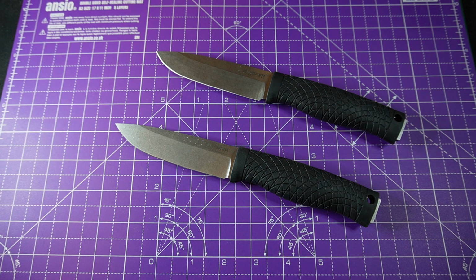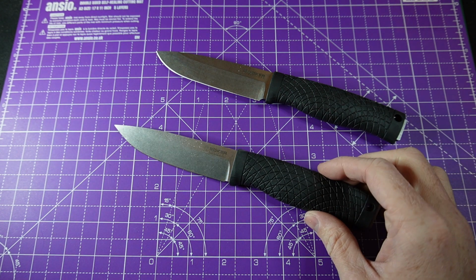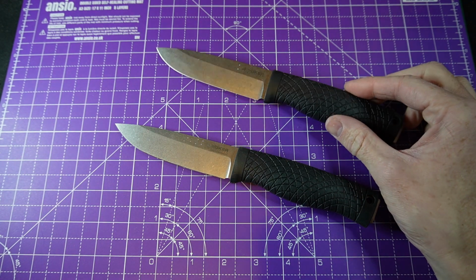I've got something good to say for once, which makes a nice change. I'm just going to talk a little bit about the Boker Broncos.